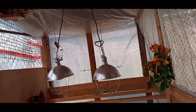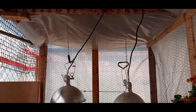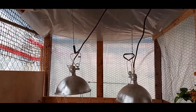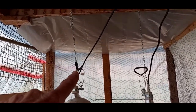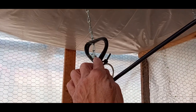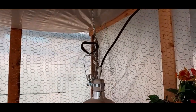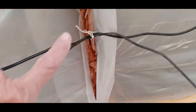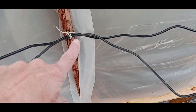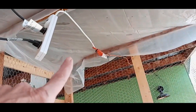And I do have these on a chain, so they're not going to come off. And a zip tie with the chain on the... I clamp this onto the chain, and then I also zip tie the chain onto here. And then I got a zip tie and a string tied there, and that's where I just shut it on and off.